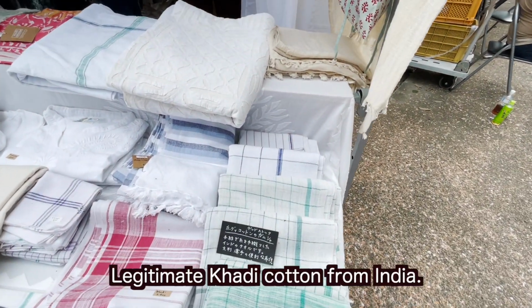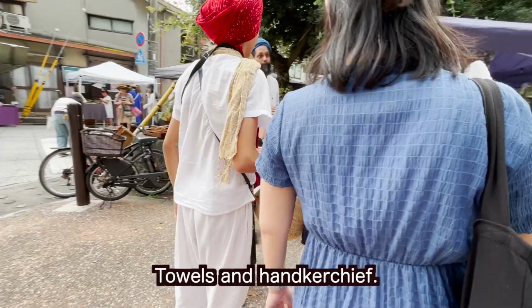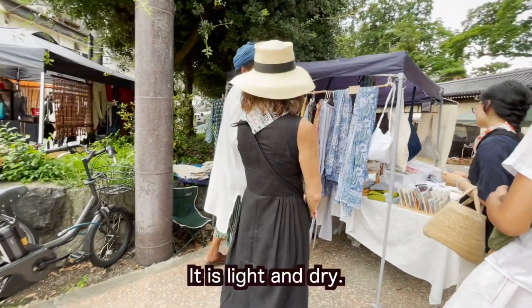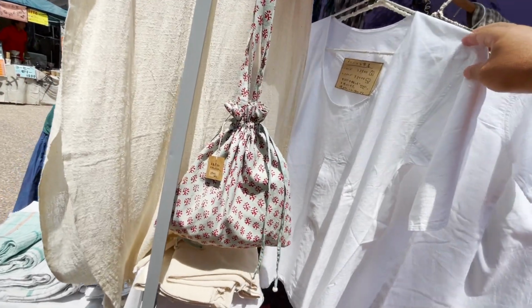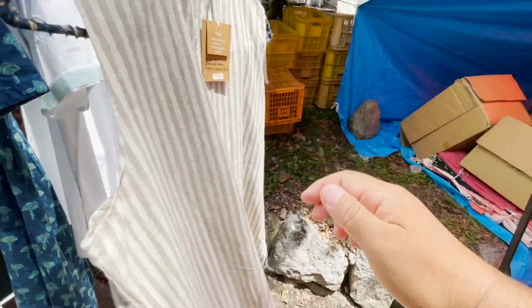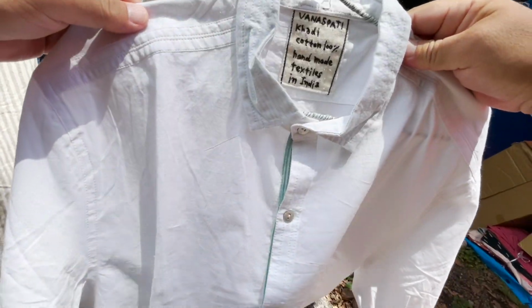Legitimate khadi cotton from India. It's 100% handmade fabric. Towel and handkerchief. It's light and dry. $27 USD is a reasonable price.